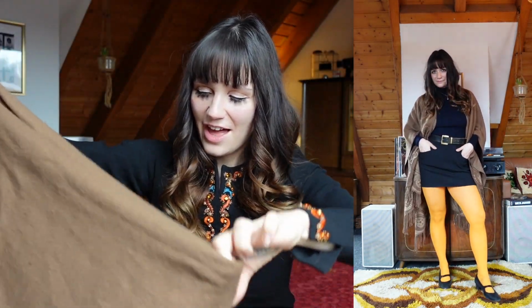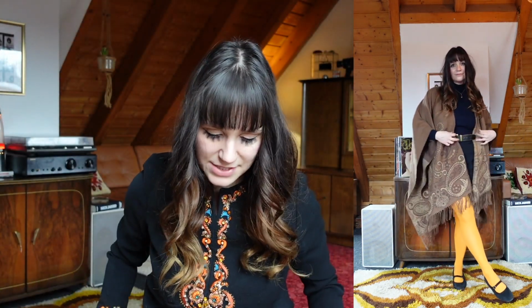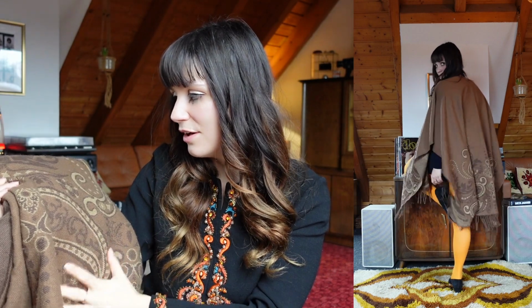I feel like I can't really show you what it looks like. The try-on will definitely be a lot more telling with this. But this is just such a cozy piece. I love to snuggle up in it. And I'm honestly so glad that I got it, because I think, if I recall correctly, I got this in a vintage shop in the scarf section, so I think it was only like a couple of bucks.